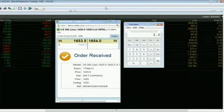Every time it moves 1, that is a value of $1. So 1.2, if it's an increment of 0.1, is 12. That's it, okay? So 12. Well, if it's 12 ticks of risk, every tick is $1, so that's $12 of risk. And we did 5 of them.